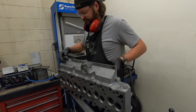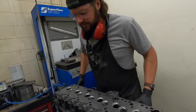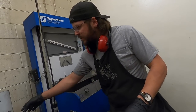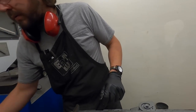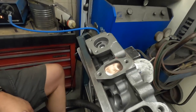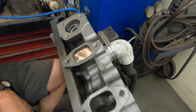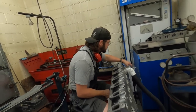So we're 4 hours in on a machine. Now what are we doing? We're getting ready for 4 more hours of hand porting and hand blending. Yes, sir. Well, that's pretty trick. So you got a light down the vacuum tube. Yep. So those shadows, you can actually see shadows in there when you're grinding. That's the whole point. And whole trick, I like it.